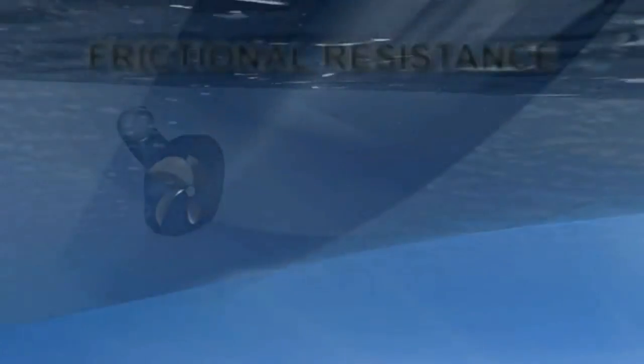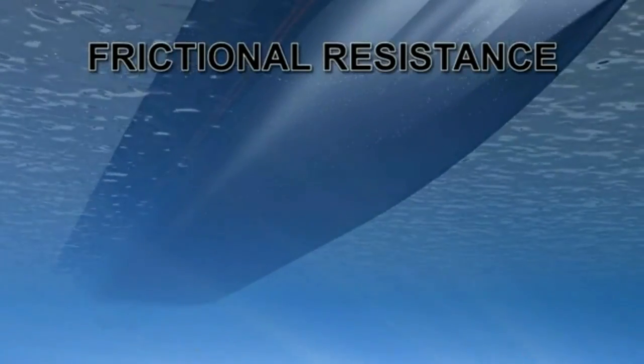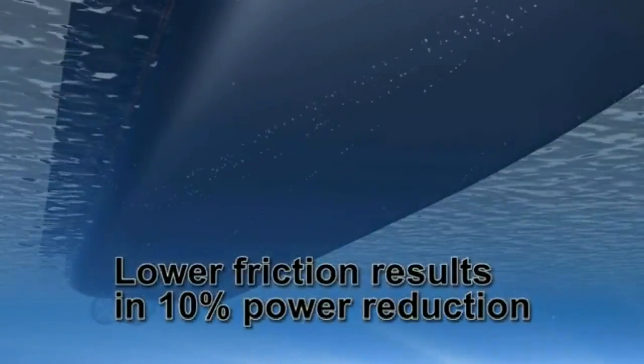The future is full of different alternatives for reducing the impact of frictional resistance on power requirements. On the NYK Super Eco Ship, air bubbles are ejected from under the bow to lubricate the ship and water boundary layer, thereby reducing the power requirement by up to 10%.